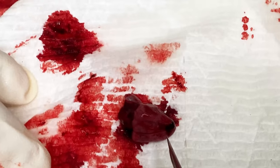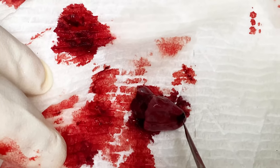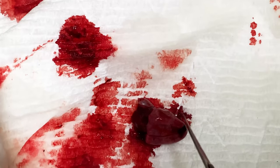But you can take a fish, have it on ice for a half an hour. It's been dead for a half an hour. Pull that heart out, poke the tip of it just like that, and watch that heart, watch that muscle contract. So cool.